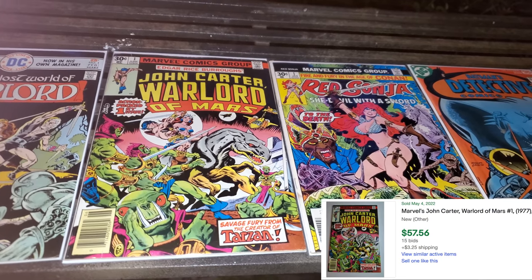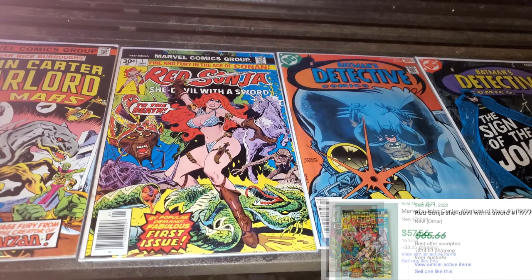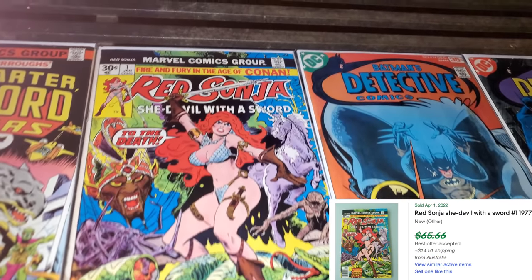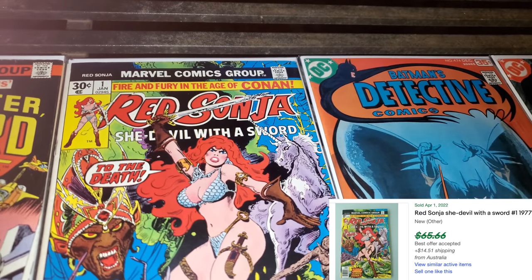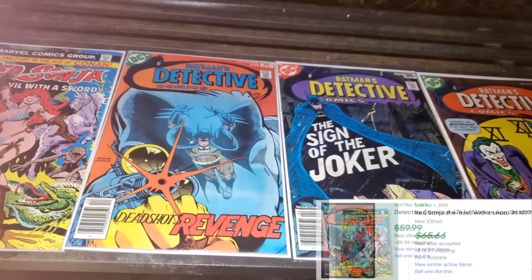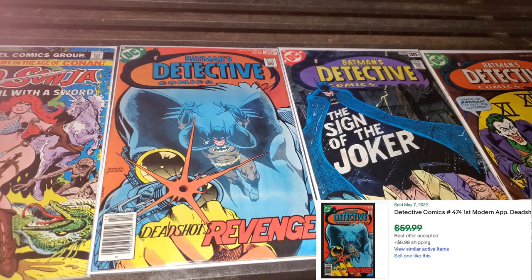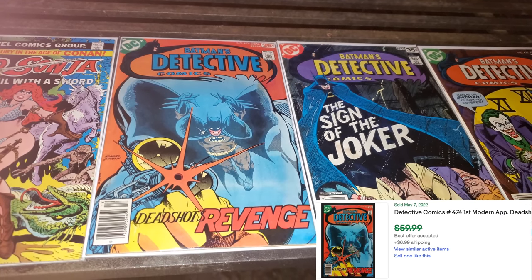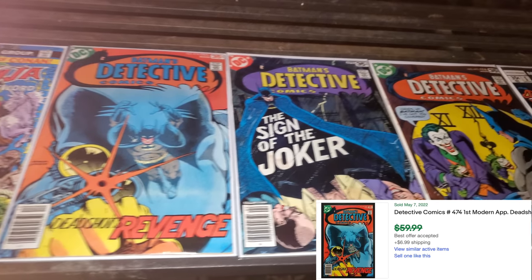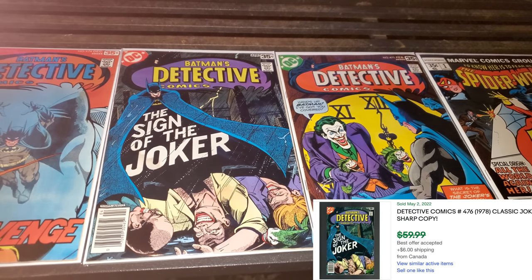We got a Red Sonja number one. I was very impressed with the grade on this. There were some things that were cleanable, pressable, so I definitely want to do that. Because a very high grade ends up being like a $50 book. This Detective Comics, the really high grade ones are like 100. This one did have some severe waviness and some stress lines, so I want to get that cleaned and pressed. This Sign of the Joker was very nice, very sharp. That's like a $60 book right there.